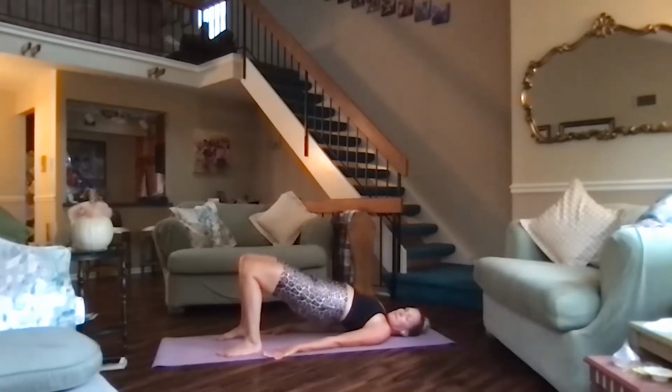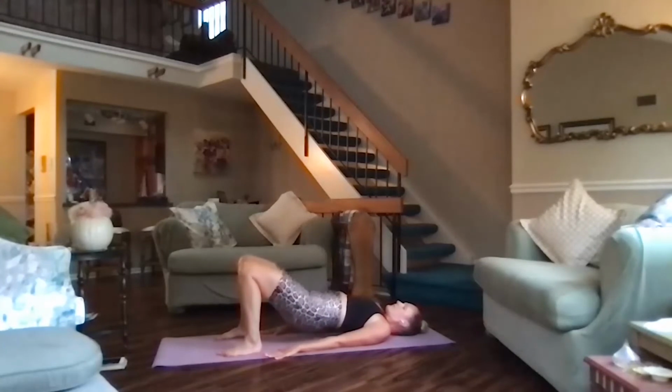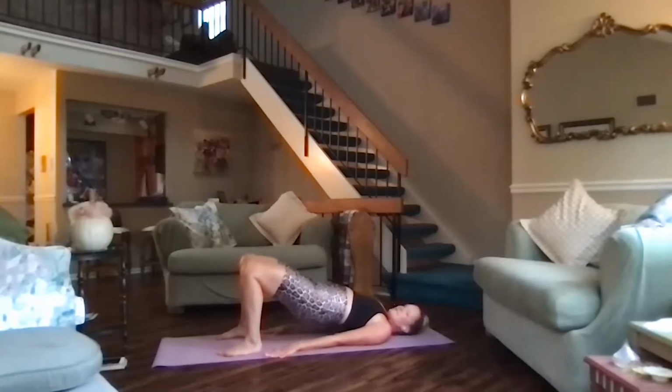Staying high. All we're going to do is take a little tiny pulse here. You're going to drop and lift, lift, lift, lift. Lift it, lift, lift. 4, 3, 2, 1. Staying up there, so you're going to bring the inner thighs in and then bring them out.